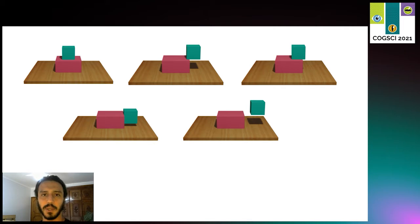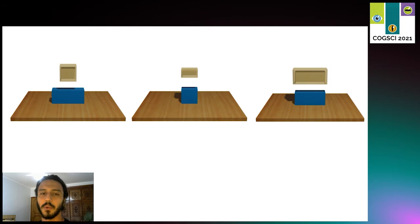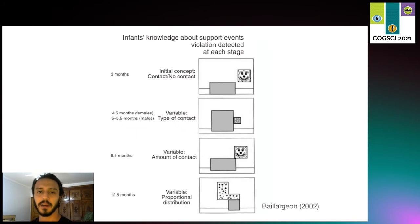You can quickly judge whether this green block is going to fall or not, or whether this blue box is going to fit inside the yellow container that's lowered onto it. The ability to make judgments like these develops gradually over a baby's first year of life. So in the case of support, by around 3 months of age, infants expect an object will remain stable if it's released in contact with the platform and to fall otherwise. By around 5 months of age, they expect the object to remain stable if it's released above the platform, but not if it's released beside it.